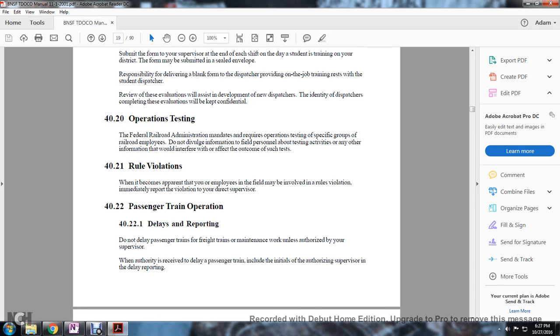4020. Federal Railroad Administration mandates require operation testing. Specific groups of railroad employees do not divulge information to field personnel about testing activities or any other information that would interfere with or affect the outcome of such a test. 4021. Rules and violations. When it becomes apparent that you or employees in the field may be involved in any rules violation, immediately report the violation to your direct supervisor.